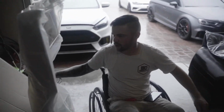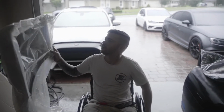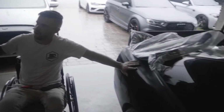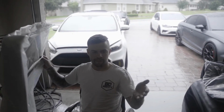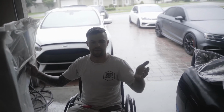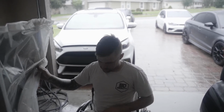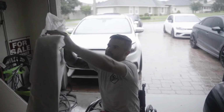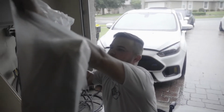These are Origin 50mm wider rear over fenders. I had originally ordered the front ones, but Origin's completely out of apparently every single front over fender that they make right now. So, stupid freaking COVID.